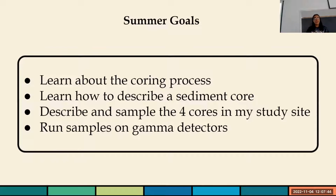The coring process for DGS was completely different. It's a huge core rig, gigantic. I have no idea how much it weighs. And we're coring about 600 feet into the earth. So very different, but I was super excited to learn about that. I also wanted to learn how to accurately describe a sediment core. So this is really important for scientists in the future. I need to be able to describe this sediment core accurately and uniformly so that 20 years from now, they can look back on my descriptions and see exactly what I was seeing. I also wanted to describe and sample 4 specific cores to my study site for my senior thesis, and also run these samples on gamma detectors, which would tell us if things were radioactive and had radon in them.